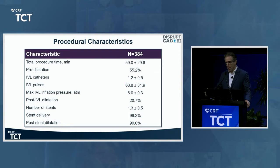Procedural characteristics. Ziad comments on this in our discussion that pre-dilatation was performed in about half of cases, but in half of cases it wasn't performed. So that I get a testimony to the deliverability of the catheter. Post-IVL dilatation was only performed in 20% of the patients. For protocol, you were required to do another dilatation if you had more than a 50% stenosis after IVL. So again, showing that IVL, despite these characteristics of the lesions, had pretty good acute angiographic outcomes. And stent delivery was successful in 99.2% of the patients. All the stents are post-dilated per protocol.